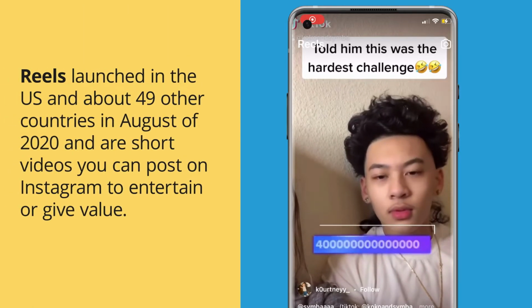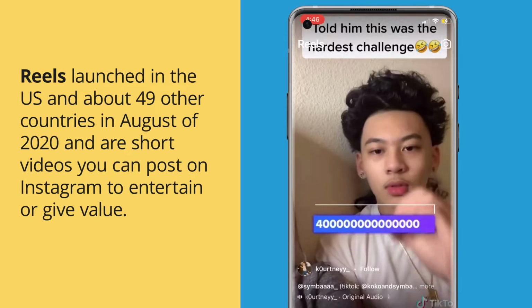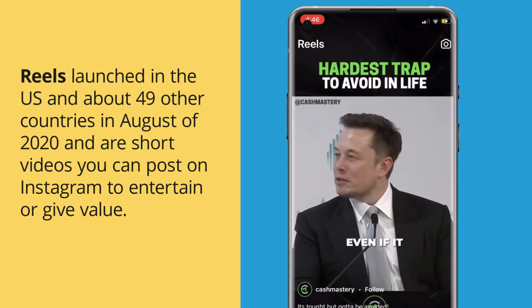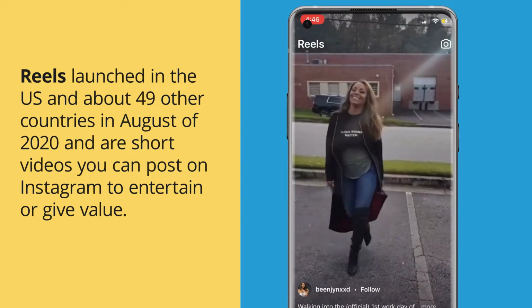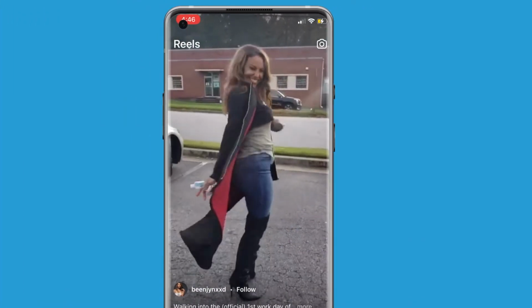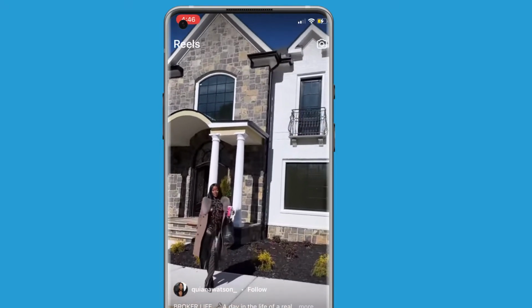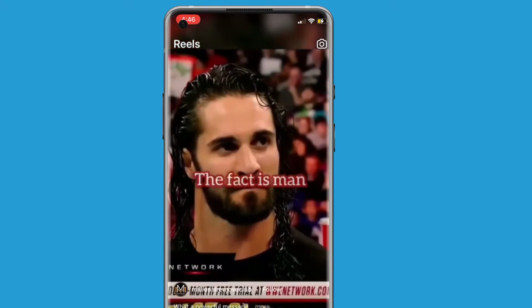Reels launched in the US and about 49 other countries in August of 2020, and they are short videos you can post on Instagram to entertain or give value. Millions of people have taken to Reels pretty quickly already, as it's basically the Instagram version of TikTok, but here are some of the recent changes that you need to know about.